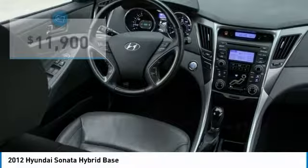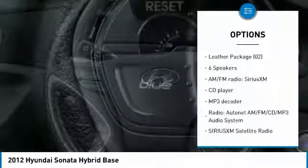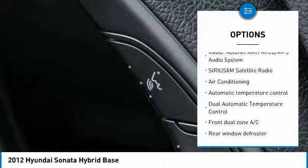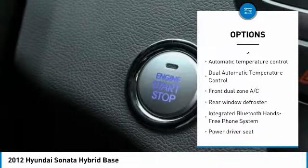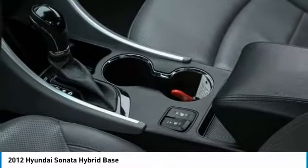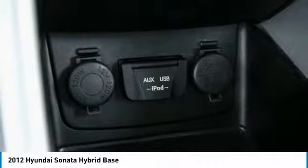This vehicle has less than 45,000 miles. Here are some of this vehicle's great options: traction control, leather-wrapped steering wheel, air conditioning, dual airbags, power steering, four-wheel disc brakes, center armrest, AM/FM CD MP3 radio, fog lights, security system.